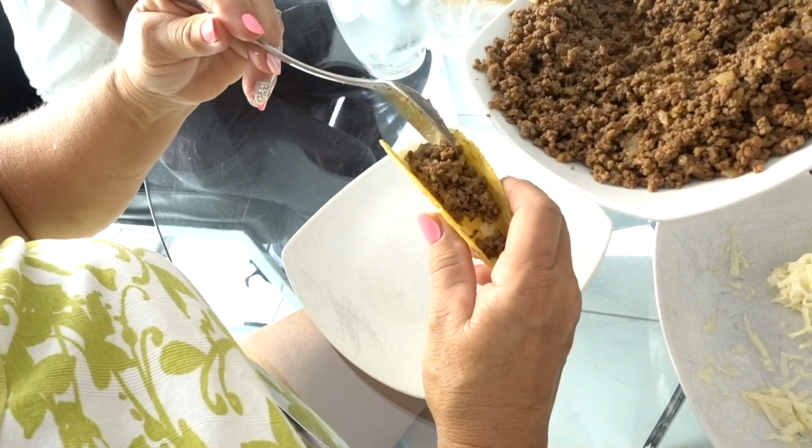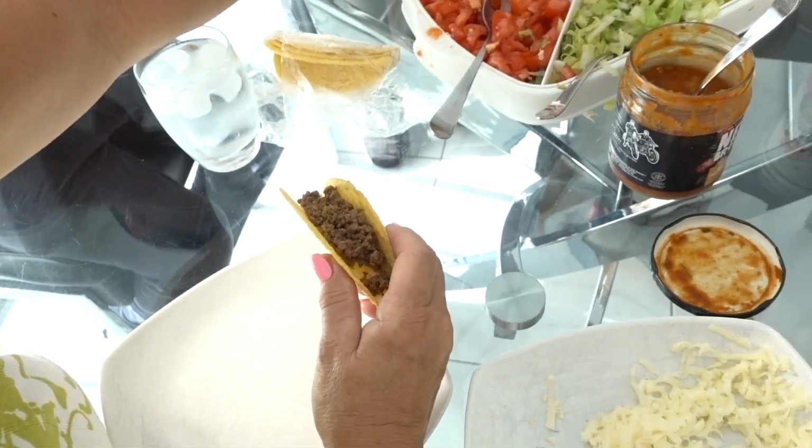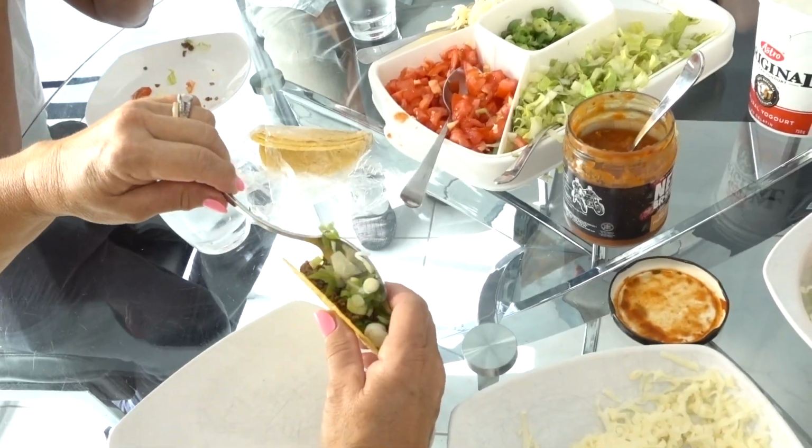The key to really making this a fast, quick meal is to have things ready in advance, like shredded cheese, maybe your lettuce, and the onions.